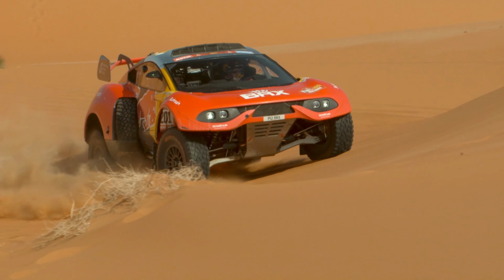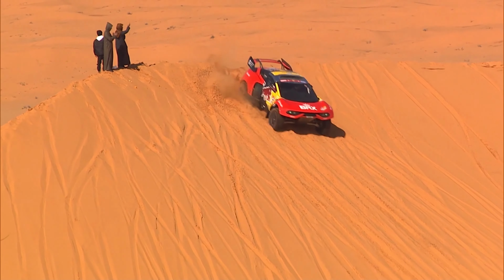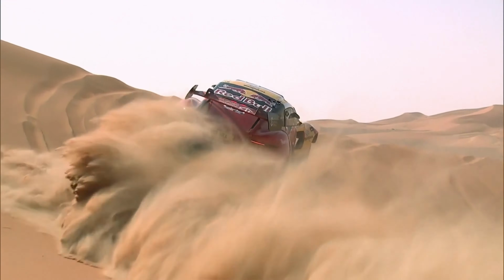I think one of the benefits of having the two systems we have, the Sim Scan and the Track Scan, is we can use them for slightly different reasons, slightly different tasks. And I think we use both. A good example of that is we use both of them on our Dakar program, actually, because it's the toughest motorsport event in the world. 5,000k over more than 2 weeks across incredible terrain that would smash any normal car to bits.